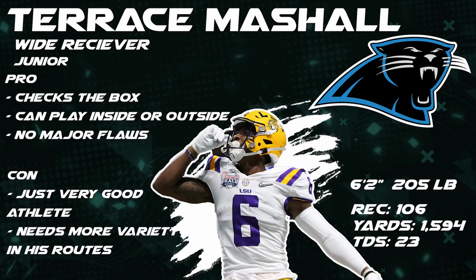And it's not even a position of need, but I have to imagine Carolina was looking at Terrace Marshall still on the board and being like, well, shit. No, he's the only 1st round grade we have left. We got to take him. We can't not take this value. Yeah, we have DJ Moore. Yeah, we have Robbie Anderson, who played really well. But we did let Curtis Samuel walk. So why not reload and get a guy who's not Curtis Samuel at all, but can be a very, very good player. And I imagine they'll ask him to play on the boundary.